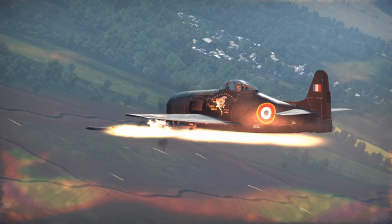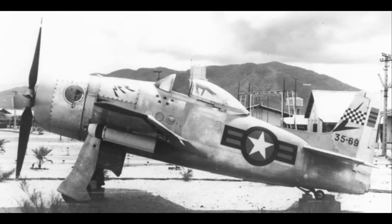When the French war in Vietnam ended in 1954, the French forces left behind 28 Bearcats. They served with the Republic of Vietnam Air Force until 1964.